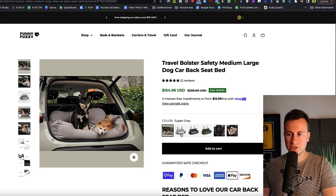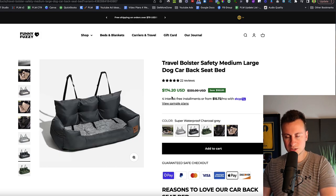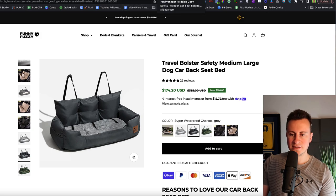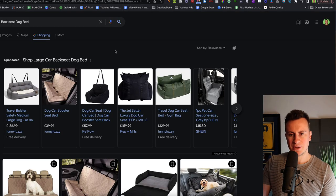So depending on what color you go for, you can get this one, which is 155. You can get this one and this one, which is 174. I tried my best to find this product. I couldn't find anything that was a double big one like this. So it is a very unique product. And I just want to illustrate this.